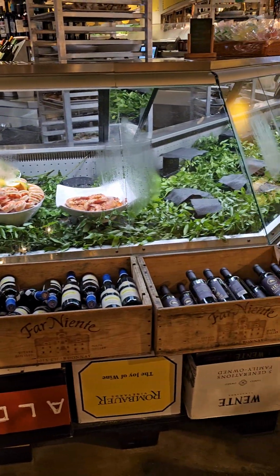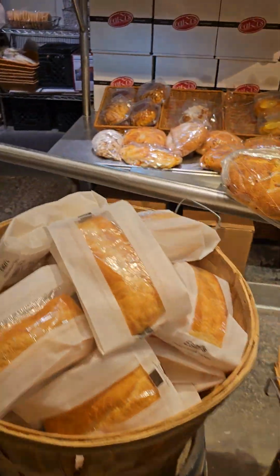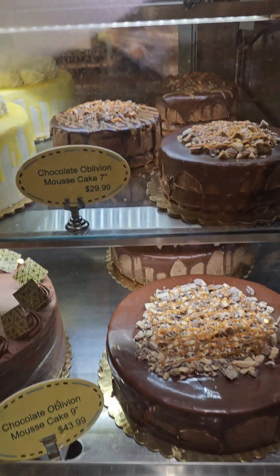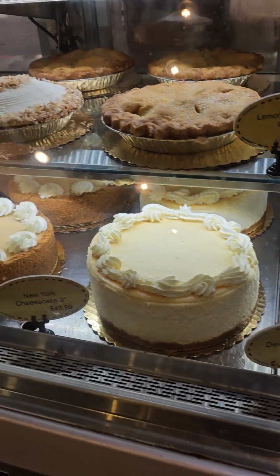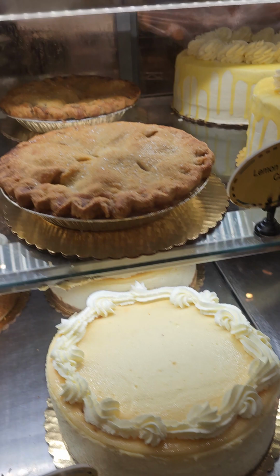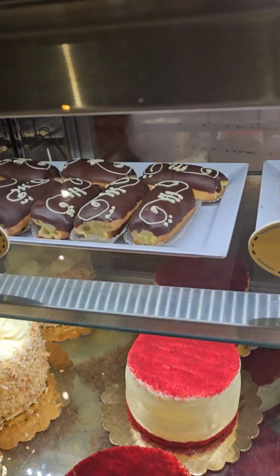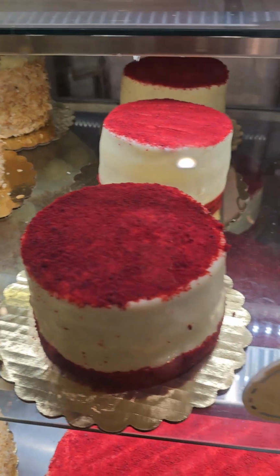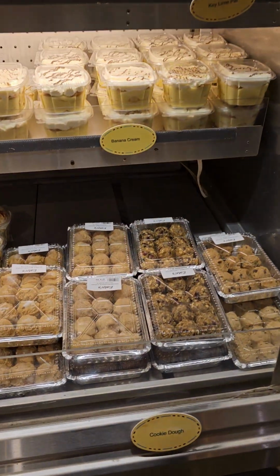So good morning. So we're just getting started here. We didn't come this way, but it's all of their chocolate oblivion cakes, chocolate devil food. They've got key lime pie, cheesecake, all of that. It's just amazing. Hey, look at that chocolate eclair with musical notes on it. Red velvet cake. Okay, yeah, let me get from over here before I get in trouble.